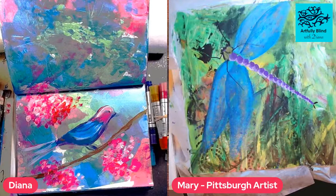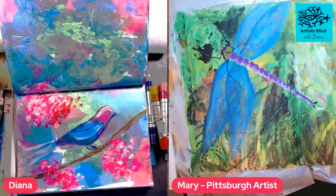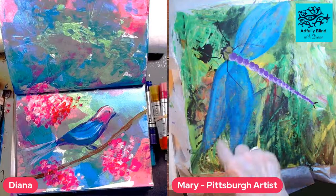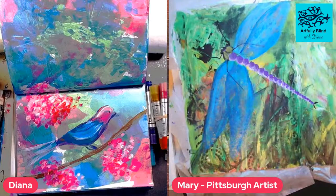And Mary, I did mine from beginning to end with my non-dominant hand. And Mary, she did her background and also some of the botanicals. Yeah, I did some of that, the plants and foliage and flowers. And after I started, I did this with my left hand too, his wings. So I did quite a bit, except I wanted to make sure he was drawn pretty good.